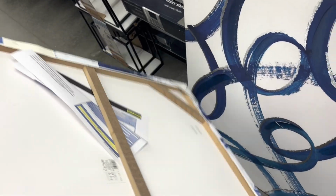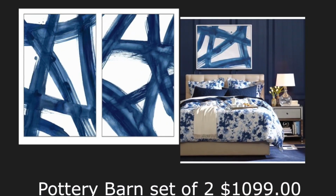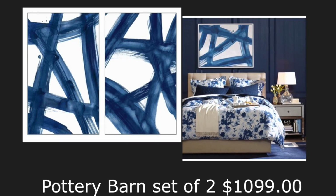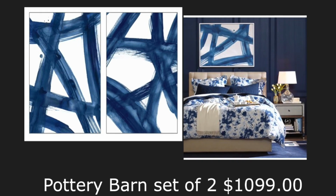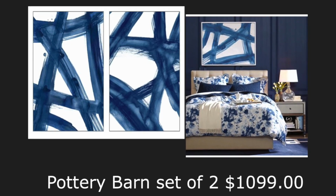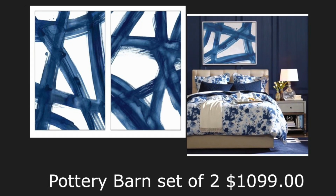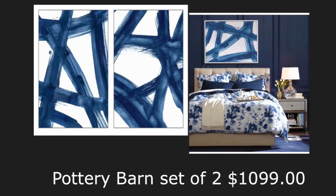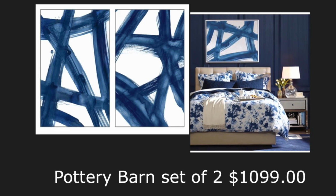Starting with these canvas art pieces, it's like an expression art. They are $12 at Dollar General, and they are actually a really good size. So I went on Pottery Barn, and sure enough, they had something very similar for $1,099 for a set of 2. And granted, I'm sure the sizing's a little bit different, but you could buy 4 of those canvases from Dollar General and only spend $48 and still save a ton of money to get that same kind of look if that's what you're going for.